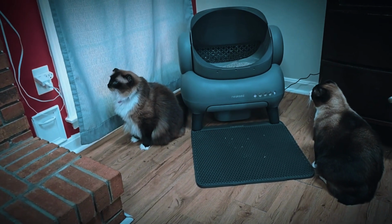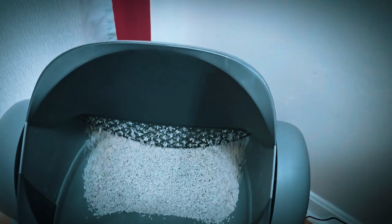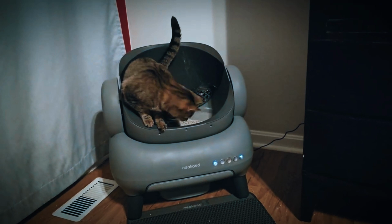Number 5. Neakasa M1 Open-Top. This open-top litter box offers fast, quiet cleaning cycles at a reasonable price. The Neakasa M1 is built with a large capacity design that can easily handle homes with more than one cat. It's also one of the quieter models we looked at, which makes it a nice fit if you want something that won't disturb your space.